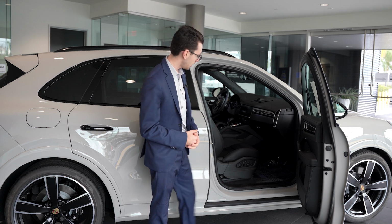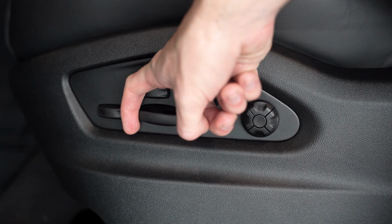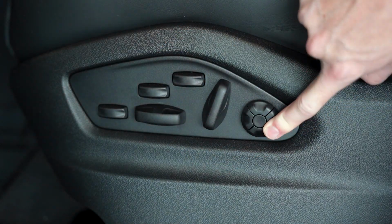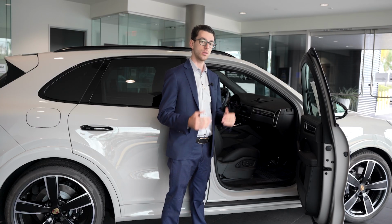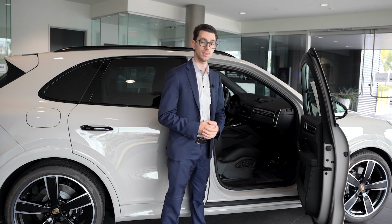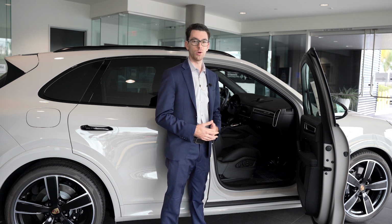Now, what's cool about the 18-way is you're going to be able to have all the functions of the 14, like the lumbar support and that extension in the front. But one of the coolest features is you can actually change the bolstering of the seat. You can make it squeeze you a little bit more or be a little bit more relaxed. If you're like me, I like to have two settings saved. One for comfort driving, one when I want to tear up the road a little bit more.